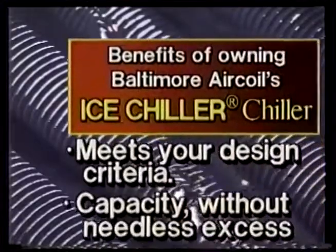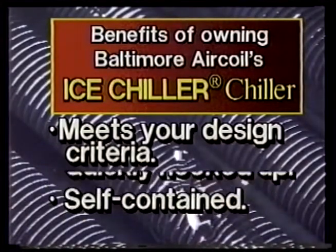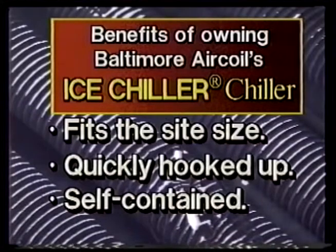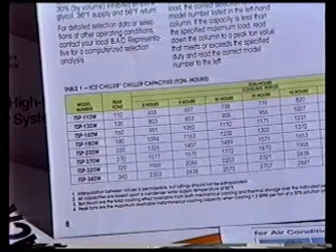Remember the benefits again. The unit will meet your criteria. Its capacity will cover your cooling requirements. It will fit the site you choose and is quickly hooked up since it's a self-contained compact unit of 2 parts. There are 8 available models from 110 to 340 peak tons.